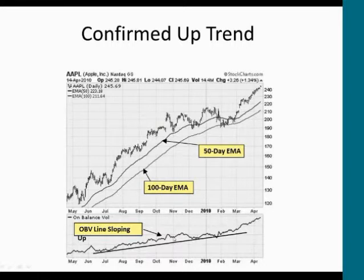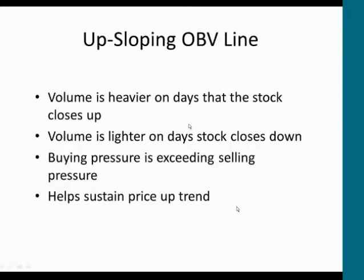So we can see this upsloping OBV line, which confirms this price uptrend. And if we have an upsloping OBV line, that's an indication that volume's heavier on days that a stock closes up, volume's lighter on days the stock closes down, and that the buying pressure is exceeding the selling pressure, and that this volume flow will help sustain the price uptrend.